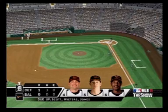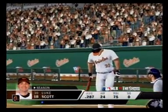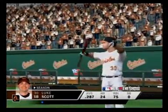We'll go to the bottom half of inning number two. The Tigers lead it 1-0. Luke Scott will start things off in the bottom of the second.